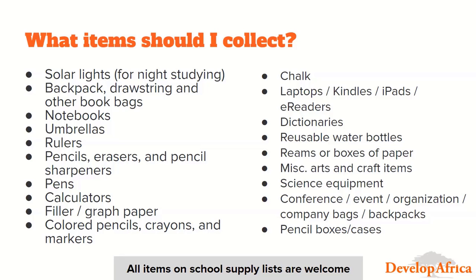For older students, certainly laptops, and for younger ones Kindles and e-readers to be able to read and do other work on, dictionaries, water bottles, paper, certainly open to arts and craft items, science equipment, pencil boxes, and cases. And if you happen to be a business or someone who helps with events, or anybody who has come across multiple branded items, not a problem. We'll be happy to accept them as well.